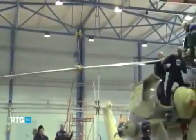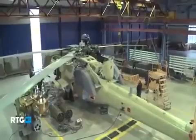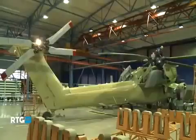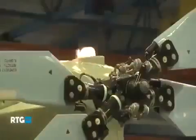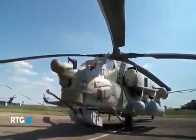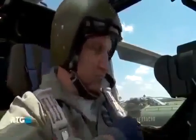The last link in the long chain of factory manufacturers is the test flight department. Here the helicopter takes to the skies for the first time. The helicopter's been assembled and checked and is ready for operation. After the documentation is drawn up, the fighting machine is sent to its place of service. The night hunters usually fly to their destination.